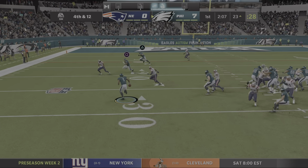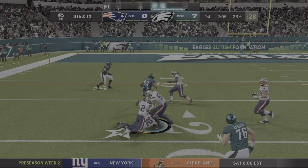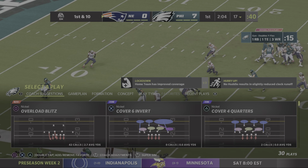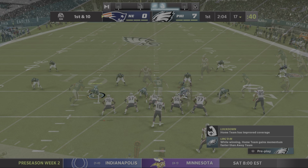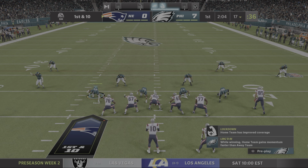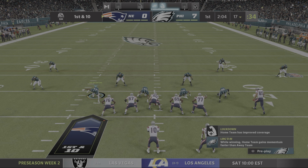And they're going to fake it. He wants to throw it here. They're not going to get it. They try to move the chains with a surprise, but it's a turnover on downs. They pass up the 3, fake it. It doesn't work. And the Patriots defense is going to take over on downs.